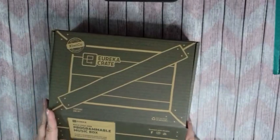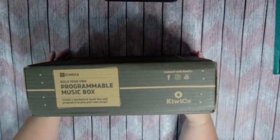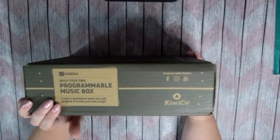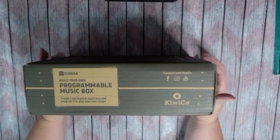Maybe she will build that with my dad, and then they can program some music into it. So again, that's the programmable music box. Eureka crate 14 and up. That's really cool. I know I said I wasn't going to say cool anymore, but I did.